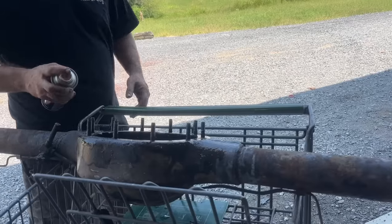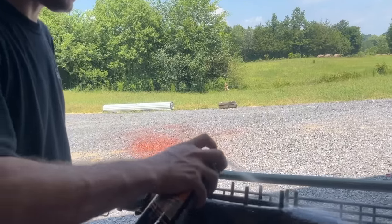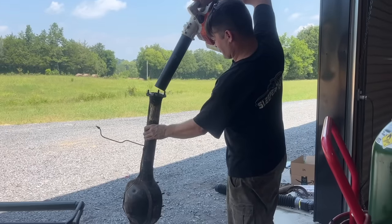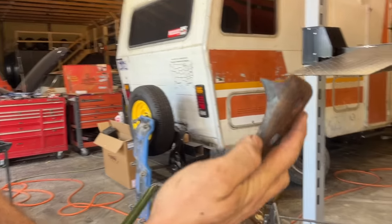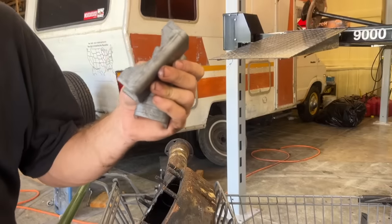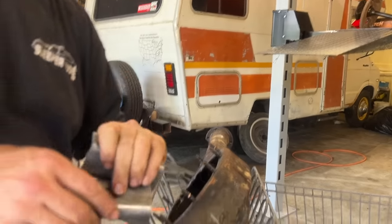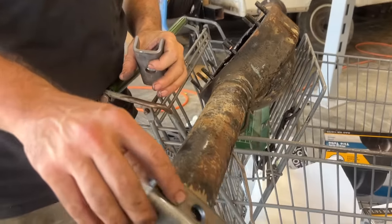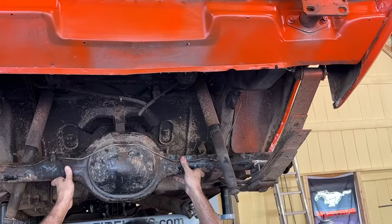I think we're about ready to sit back in there and weld our pads on. This just took longer than expected. I might can reuse these, but as you can tell, I cut them all the way down to nothing. So I ended up going to Tractor Supply and getting these right here. These are made for a trailer. They should work fine. They're for a 3-inch axle tube. It'll probably make for a better weld as well, since it's brand new metal.